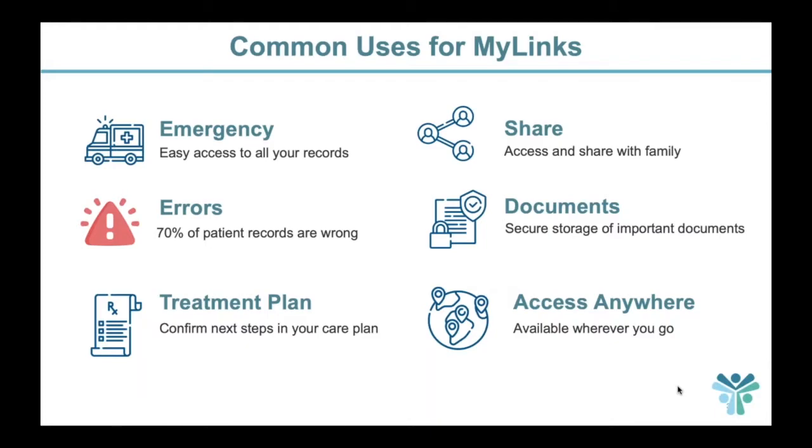Another reason to use MyLinks is to be able to confirm and remember next steps of your treatment plan. Reviewing your records in MyLinks may help you stay on track with your current care plans. MyLinks also gives you a single place to store your family's records. Family members can link accounts as needed. Some family members might take care of accounts for other family members, so there's a lot of flexibility there.